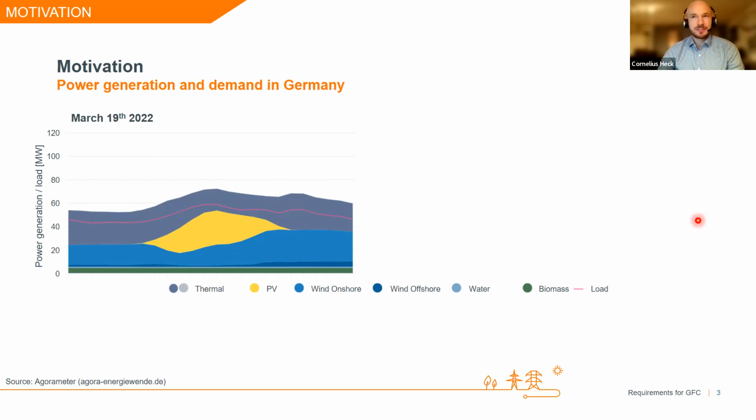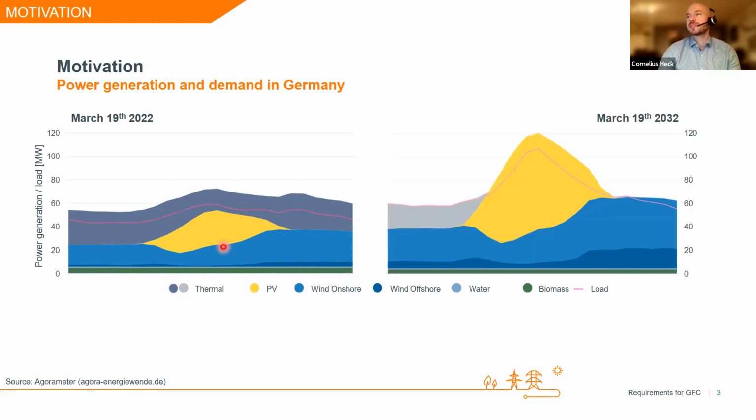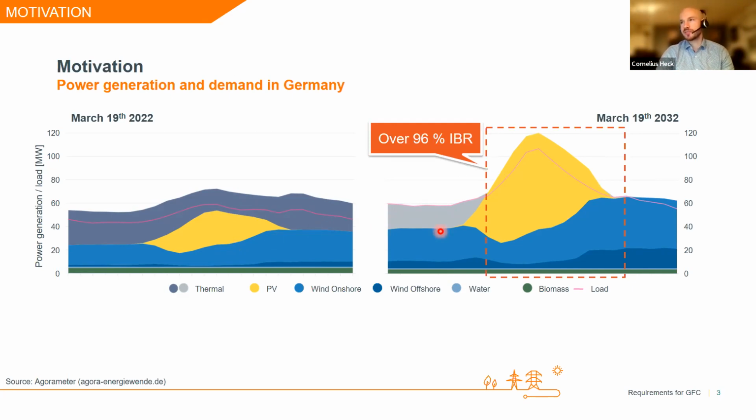But some parts are the same as in Julian's presentation. Just to give you an idea of what's happening in Germany right now, I have taken the figures for the power generation and demand in Germany from last Saturday. You can see we have quite a significant share already of PV and wind, which was able to provide about 60-70% of the load. But what would this day look like 10 years from now? We would see a picture probably something like this. In this phase, we will see inverter-based resources making up over 96% of the whole generation. Yes, this is only for Germany, and Germany will still be part of the interconnected system, but it's going to be stressful at times, I would say.